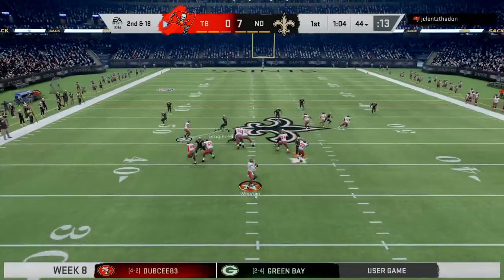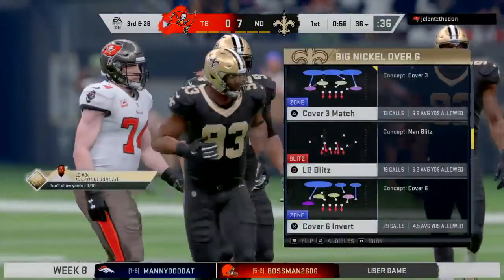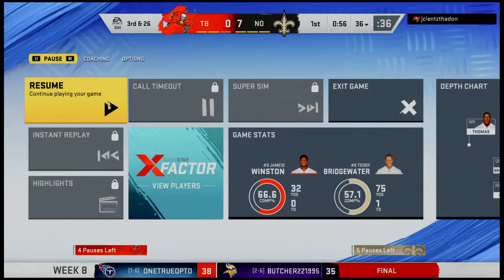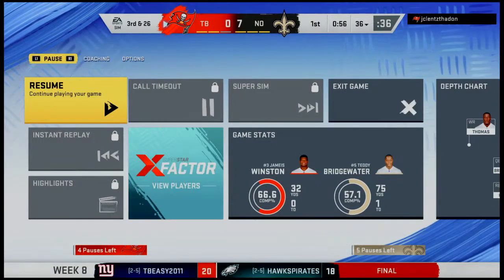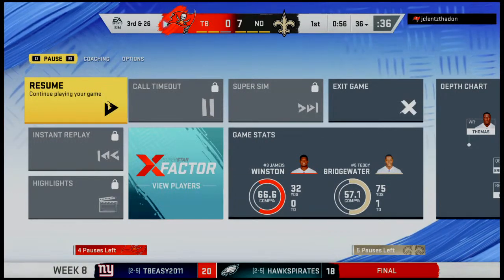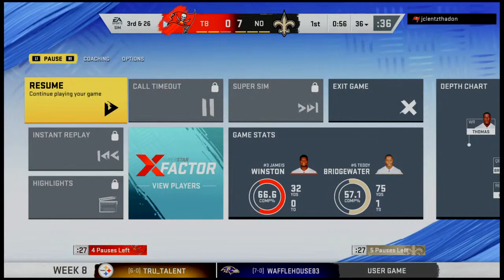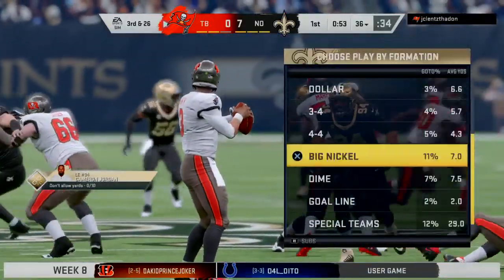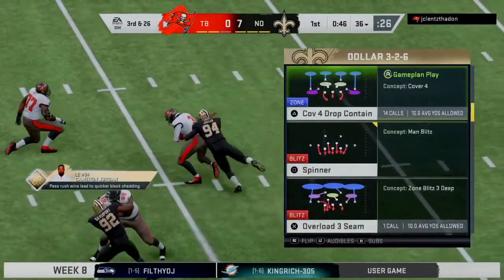It's 2nd and 18. Here's Winston. Under pressure again, and down he goes again. Cameron Jordan bringing the pressure yet again. That's his 3rd sack here tonight. A loss of 8 yards on the sack. And it's 3rd down.